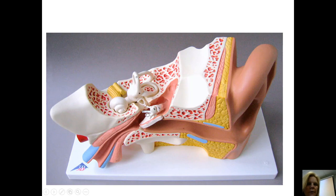So the 3 bones work together, so when the tympanic membrane vibrates as sound strikes it, it sets these bones in motion, and the stapes pushes on the membrane of the inner ear and sets the fluids in motion in the inner ear.